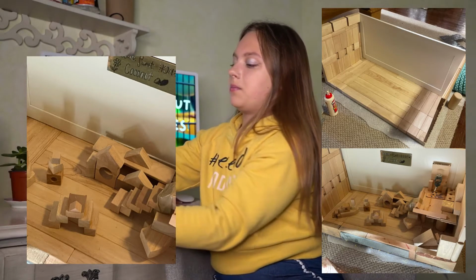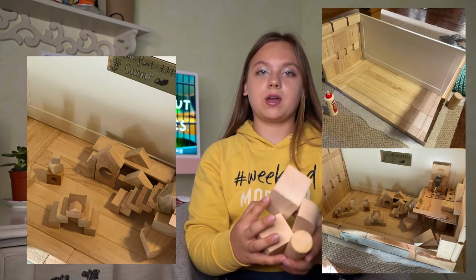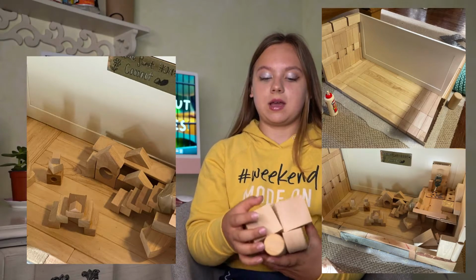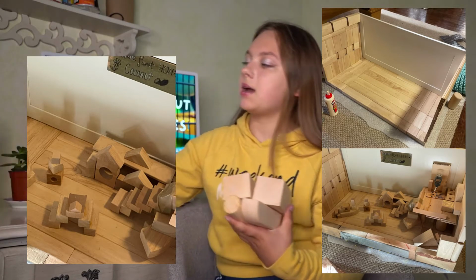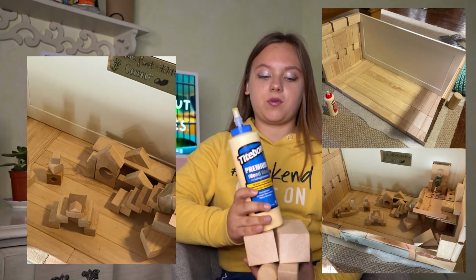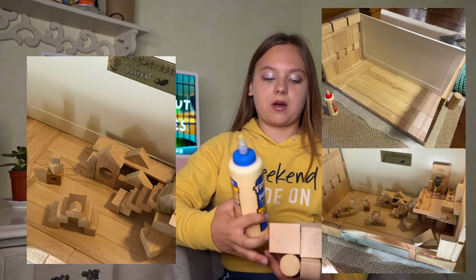I used wood blocks. You could also use wood pieces you can find around the house, or you can go to lumber stores to find these wood pieces. And then I used this Titebond Premium wood glue to glue them together when forming the cage. So the first thing I did was measure out all the wood pieces.